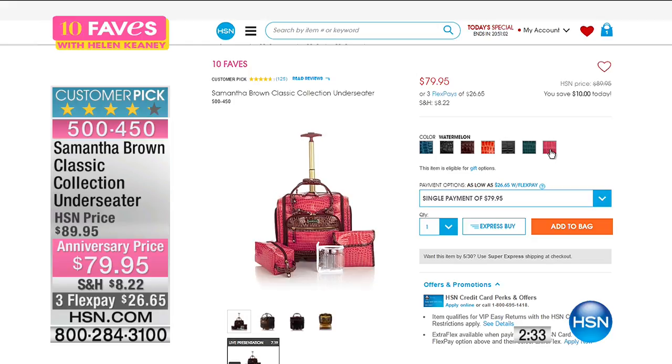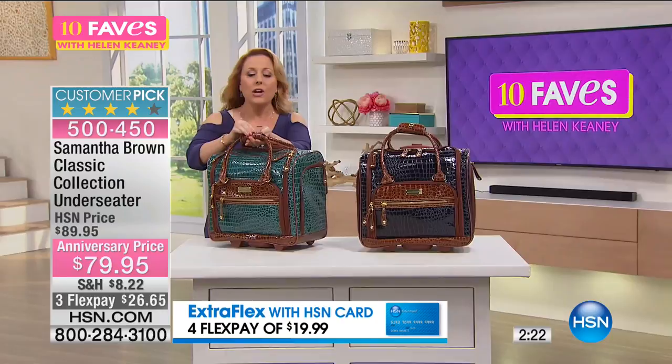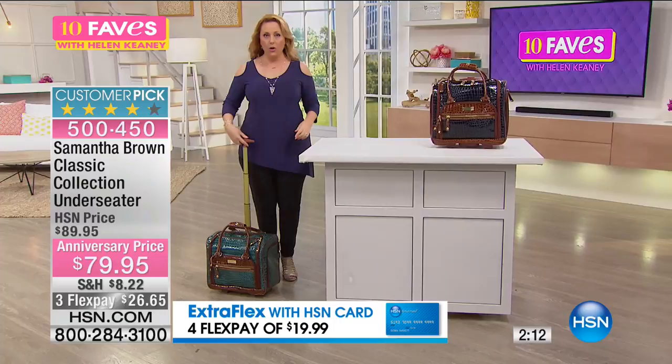Now remember, you see all those pieces? They're inside here, so you're getting all those different pieces. But let me just take it and put it on the ground and show you. I'm gonna walk around with this because when we're traveling, you can snap this or not. And then I'm gonna hold this up. There you go. See how high up it comes? I'm not bending over, it's just that perfect. You just wheel around. It's just that perfect size.